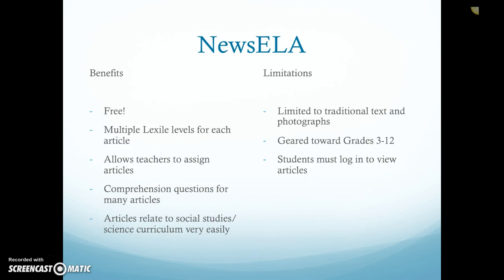Newsela. The benefits of Newsela is that it is a free online resource. Also, a really neat attribute of this site is that there are multiple Lexile levels for each article, so several students in the same class or in different grade levels could read the same article, but on a level that fits their developmental level. It has comprehension questions for many articles and really relates academically very nicely.